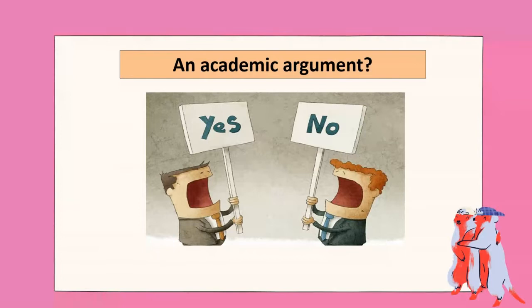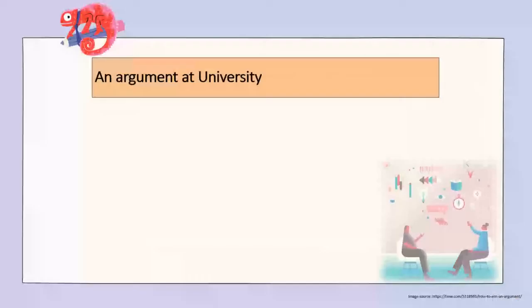For example, if I have a question as an assignment which says, higher education should be free for everyone, then you can actually take a stand, whether you agree with this, you disagree with this, or you can actually lean in between and argue your case out. Whatever you do, it's important that you have good reasons for it and you have evidence to support your claim. Which brings me to this.